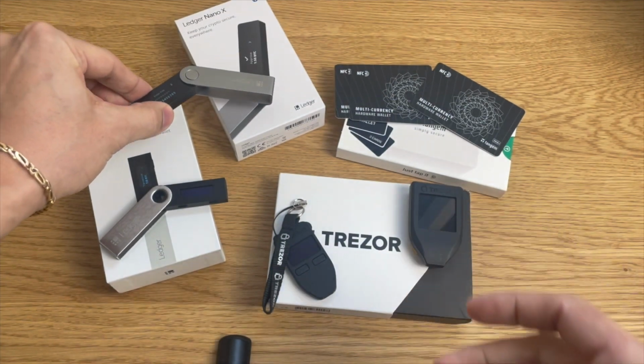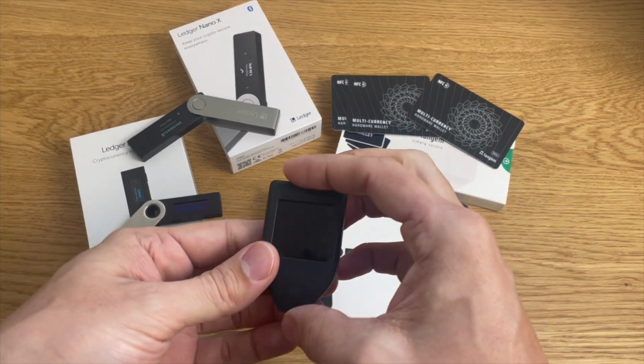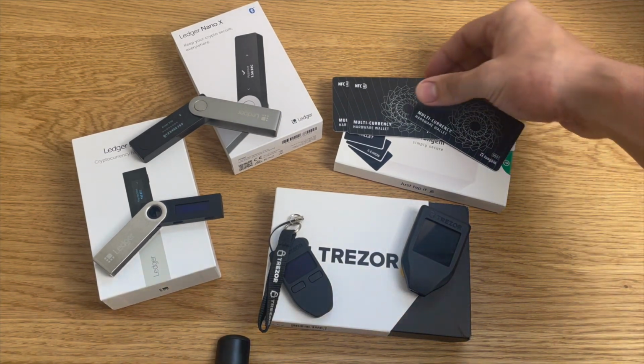One thing that makes them the same compared to the other methods is the private keys are generated and kept offline on an external hardware device as seen here, reducing the risk of exposure to online threats like hacking and malware.